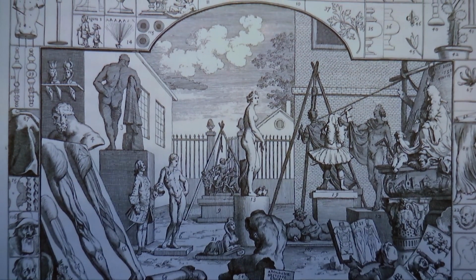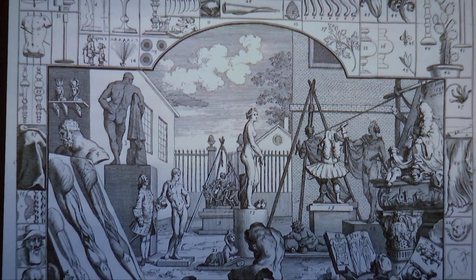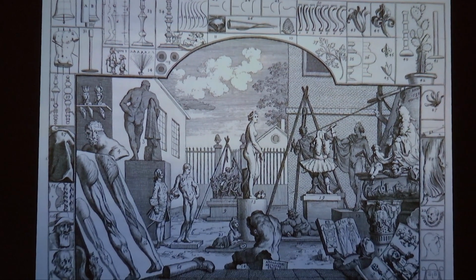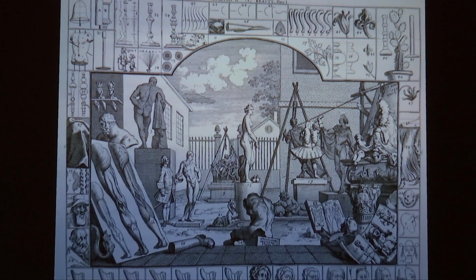It's not a comic spectacle of misshapen modern lead sculptures. Indeed, as one of 2 didactic engravings accompanying Hogarth's treatise, The Analysis of Beauty, the print is all about learning to look at art, quite specifically at outdoor sculpture, for its aesthetic value.